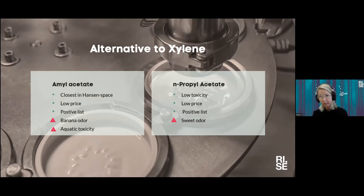They both have a low price. They both can be found on a positive list, which means they are okay to use from a human toxicology point of view. The amyl acetate has a health symbol for aquatic toxicity, but in theory, the solvent is not going to end up in the aquatic environment, but in practice we know that might happen. They both have a different smell compared to xylene, but from a smell point of view they are quite similar. But just judging by the eye, the n-propyl acetate seems to be the winner in comparing these solvents.